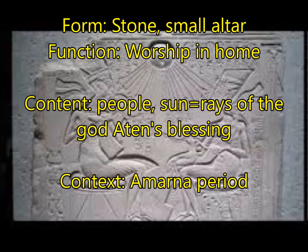For context, this is from the Amarna period, which, remember, is a time in Egypt when the god Aten was considered the only god, and Akhenaten was the only person who could represent the god on earth. And we have these elongated figures that become softer, but the Amarna period was short-lived and disappeared pretty much immediately after the pharaoh's death.